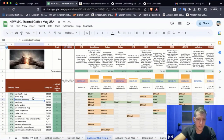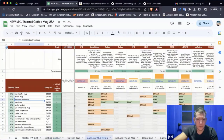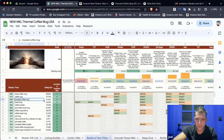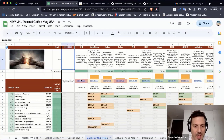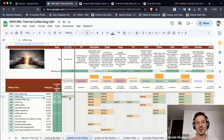So here you'll have all your keywords, and then you'll build it in the listing builder. Once you add the keywords, you will see how you stack up against the competitors' titles. Your title would be in column F, my listing here. Whatever you write in the listing builder tab in the title section will appear there. We're not going to build the entire listing, we just want to explain how it works and how you can get started with DataDive.